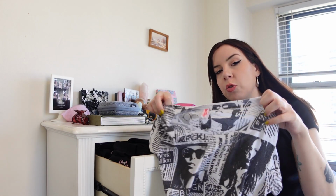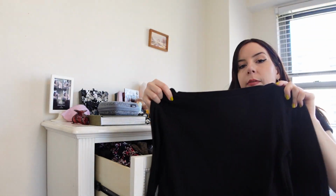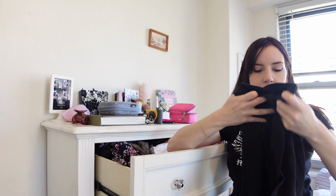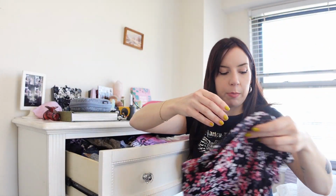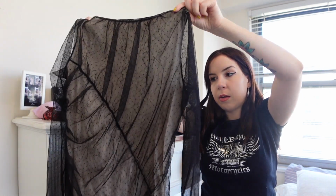First up, we have this newspaper print tee. Absolutely keeping this. I just got it from my friend Jay on Whatnot, so that's a keep. Next up, we have this basic boat neck, long sleeve. Absolutely keeping this one. This top I recently got on Whatnot. I really like it for the spring. It's like an off-the-shoulder pink mesh, so I am keeping this. This top, I am just not in love with the fit of it, so I will be donating her.